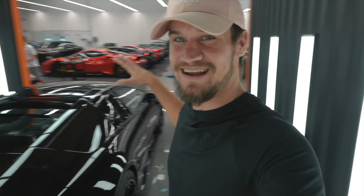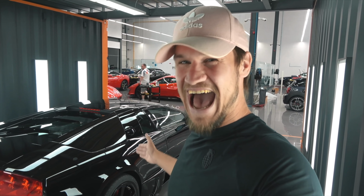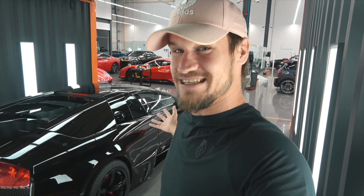With the deep detail complete, we move on to stage 2, where, as you can see behind me, we have all of these incredible lights that shine deep into the paintwork of the Lamborghini Murcielago. And looking at this, how cool does this look? If I was a multi-millionaire, I'd have a garage that had these lights all around. It literally looks as though Lamborghini are just launching this car for the first time.